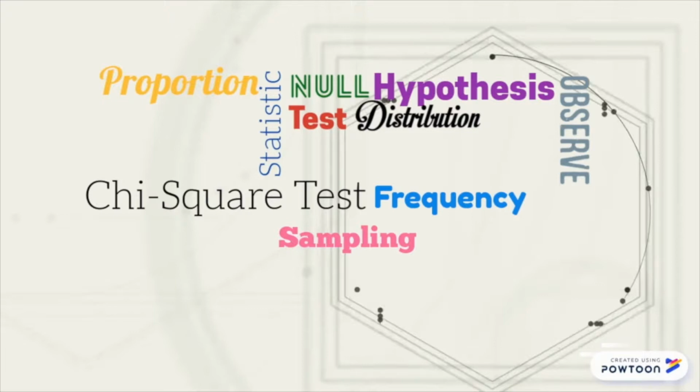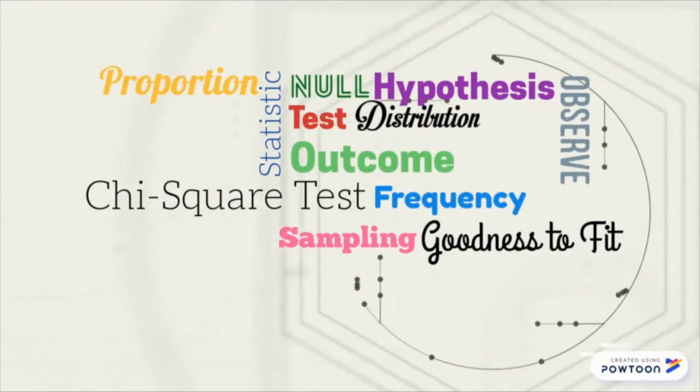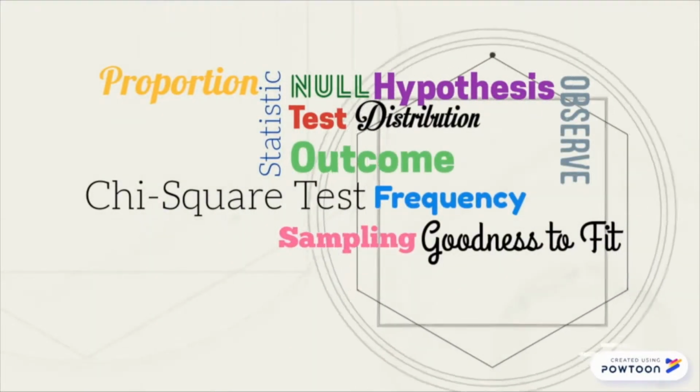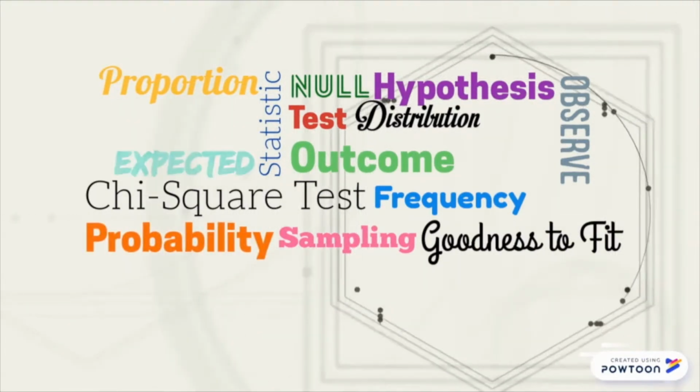Goodness of fit is a term often used when talking about the chi-square. The term leads to the outcome which is often used in the chi-square to compare the observed sample distribution with the expected probability distribution. Overall, the chi-square test is used to examine the differences between what you actually find in your study and what you expect to find.